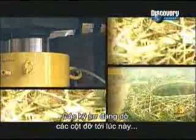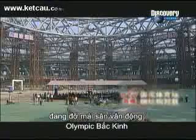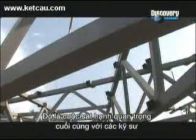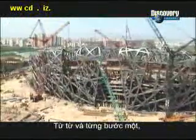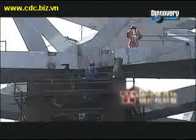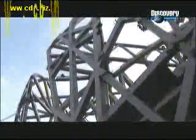Engineers are busy removing the supports that have until now held up the roof of the Beijing Olympic Stadium. It's the last critical test for the stadium's engineers. Get it slightly wrong, and the stadium could come smashing down in ruins. Gradually, step by step, the weight of the roof is transferred onto the stadium walls.